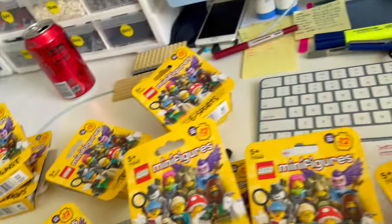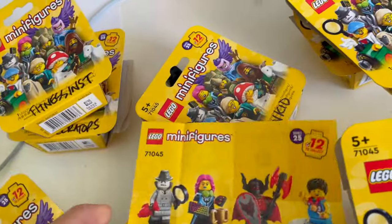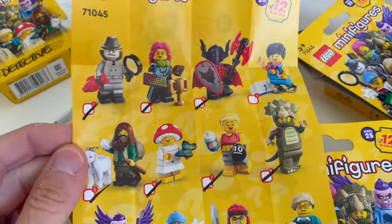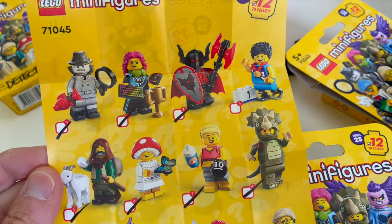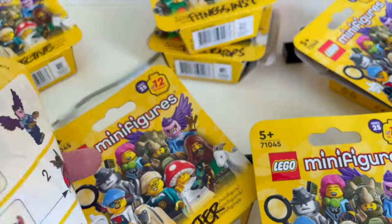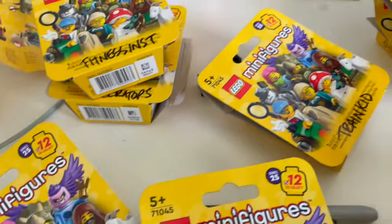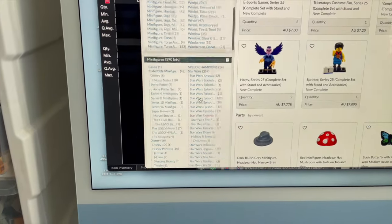So I think the only one I haven't got... Oh, where's my little instruction sheet? The only one I haven't got... Oh no, I've got them all. Hey. There you go, they're all in the store. Wicked. Okay. Right, there you go. Hope that's helpful to somebody.